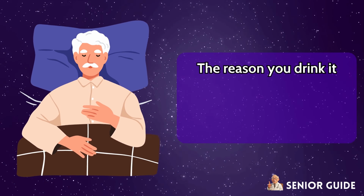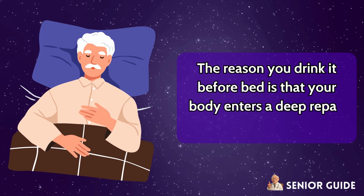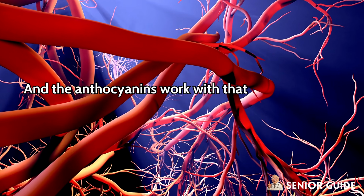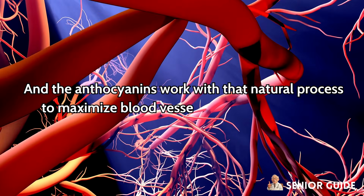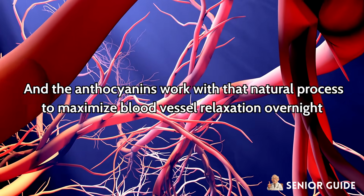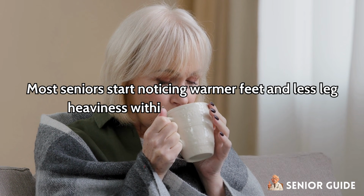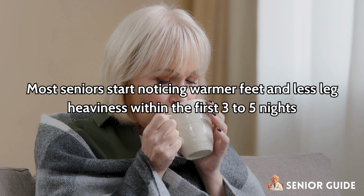The reason you drink it before bed is that your body enters a deep repair mode during sleep, and the anthocyanins work with that natural process to maximize blood vessel relaxation overnight. Most seniors start noticing warmer feet and less leg heaviness within the first 3 to 5 nights.